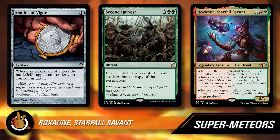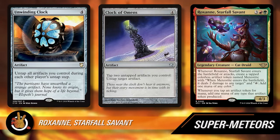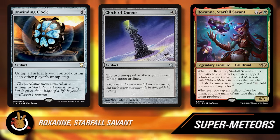And then I guess if you just want, I'm sure you can figure it out, but the Clock of Omens Unwinding Clock deck has a lot of ways to untap artifacts. If you have ways to untap things and sink it into activated abilities, you might be running this sort of package. It's going to make a lot of mana. The deck definitely makes mana and probably kills a lot of creatures with the meteorites.